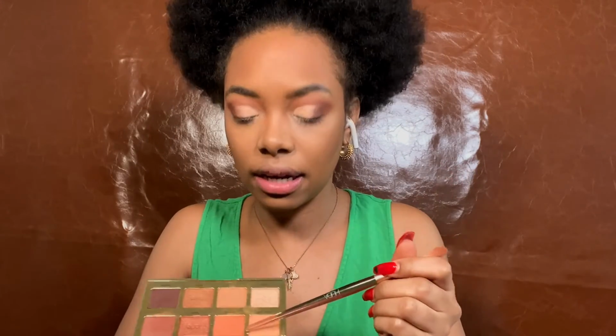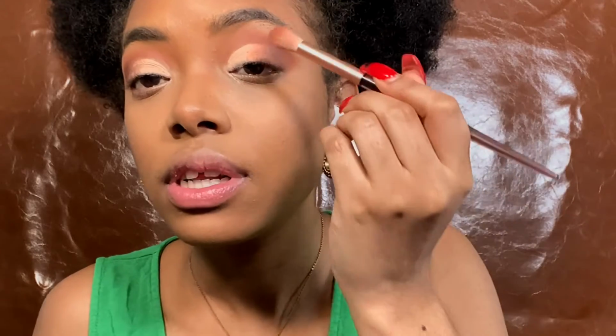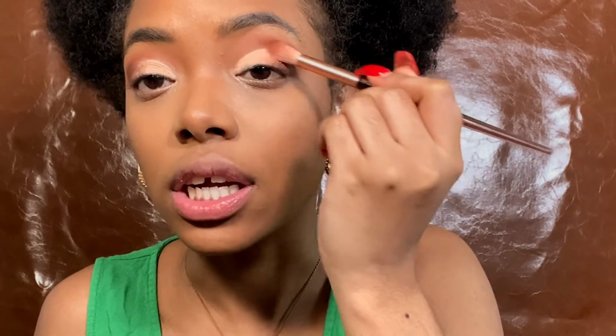Don't even worry about it, sweetheart. And we're gonna take that initial brown to blend it in. So this one. So we're using that to transition.